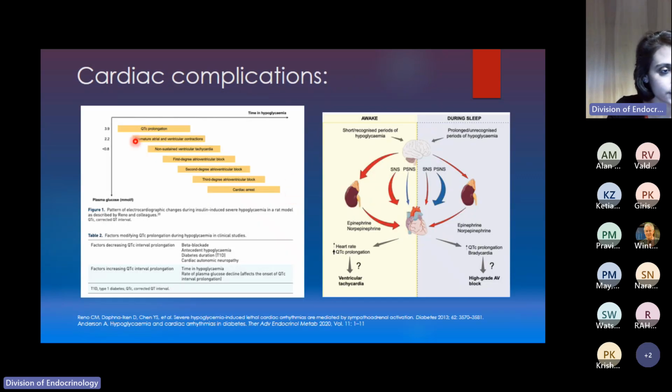For cardiac complications, the lower the plasma glucose and the longer the time in hypoglycemia, the higher the risk. It can start off with simply QT prolongation, then we can have ventricular contractions, then VTAC, then AV blocks, third degree block, finally cardiac arrest. And this is due to the activation of the sympathetic parasympathetic nervous system. Interestingly, when the patient is awake, they're going to be more cognizant of their symptoms. The chances of having VTAC is higher. But when they're sleeping, it can go unnoticed for long. And these are the patients that will present in blocks.